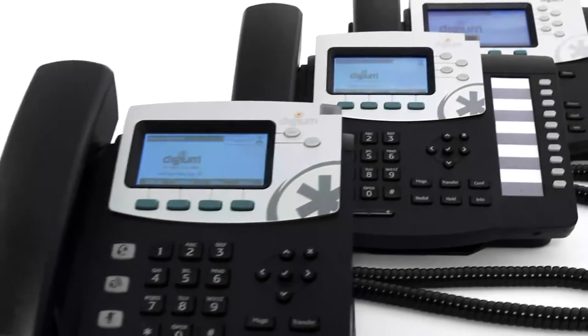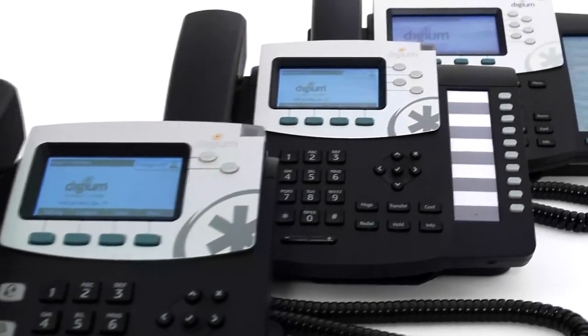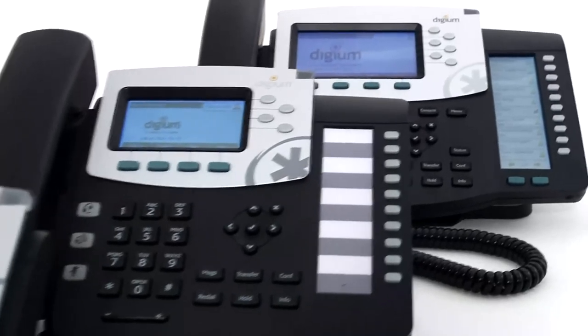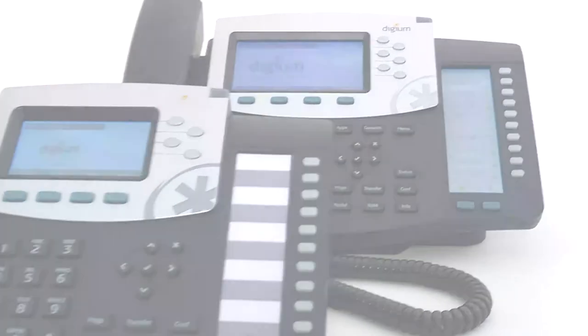At Digium, we're always thinking of ways to give our customers the best value in business phone systems and also give them the power to create their own solutions for any communications challenge. We'll continue to push the boundaries, not only to make Asterisk cooler and faster and more technologically feature-rich, but to make Asterisk and VoIP communications even easier. And together, we'll change the way the world communicates.